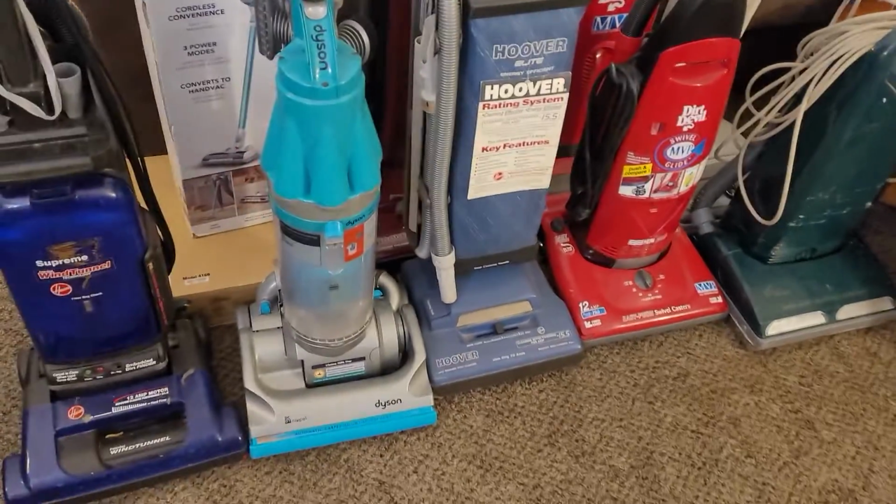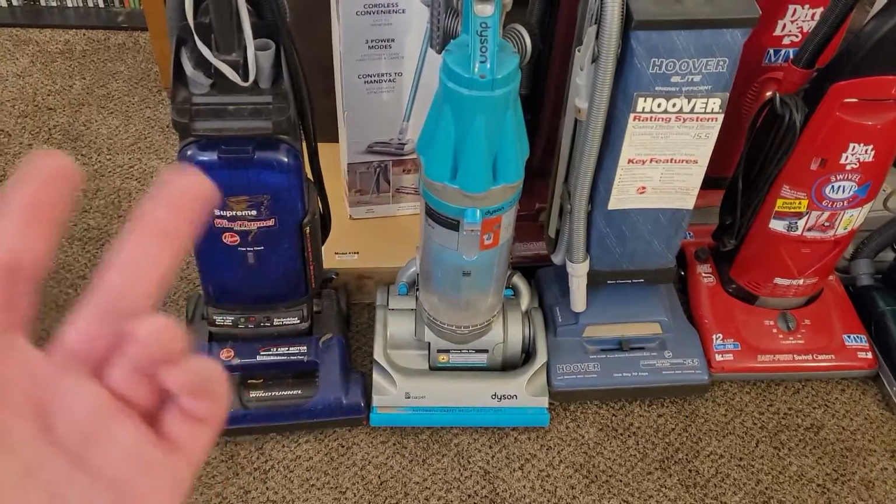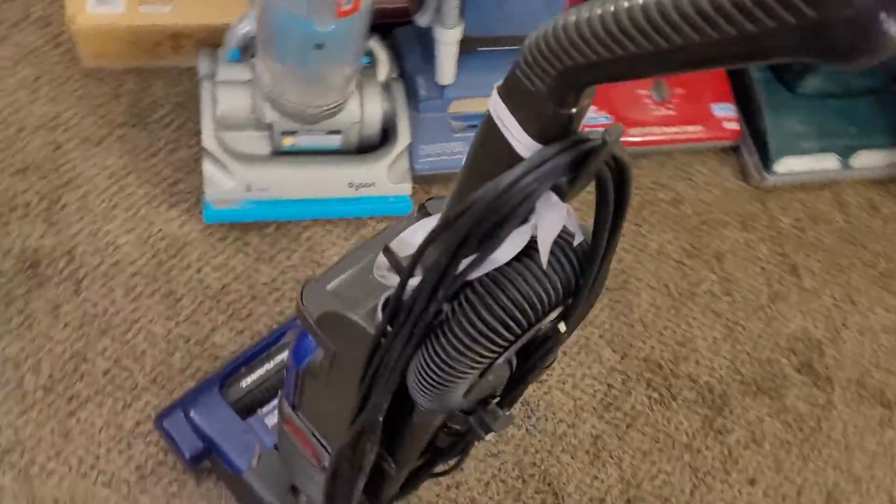Okay, so, what machine do we start with? I guess we'll start with the wind tunnel, since I just grabbed it. So we'll go ahead and start with that. Just go linearly from left to right.